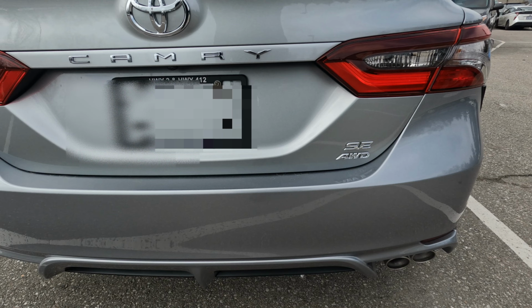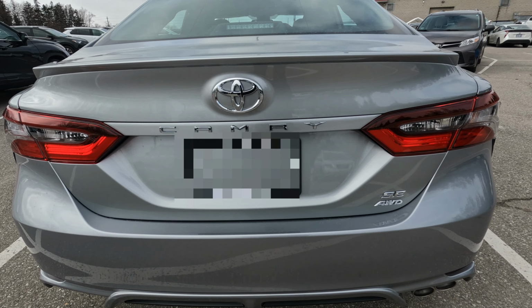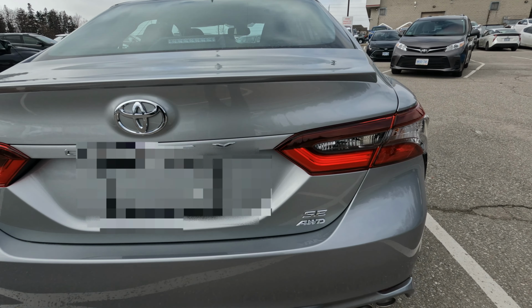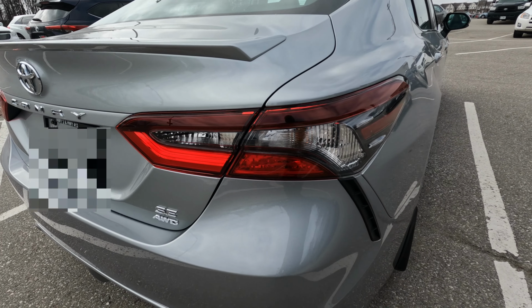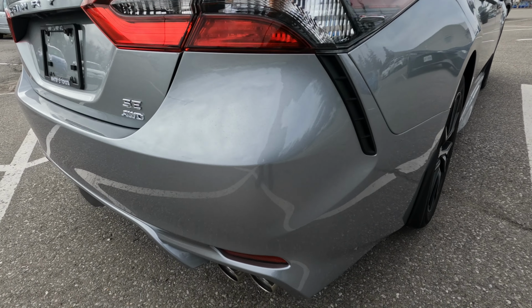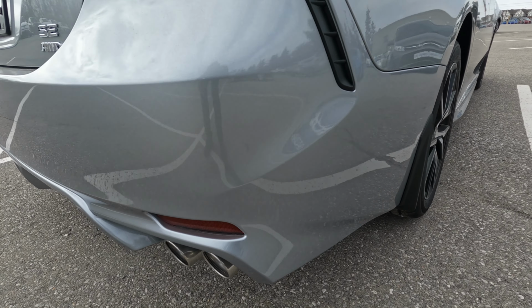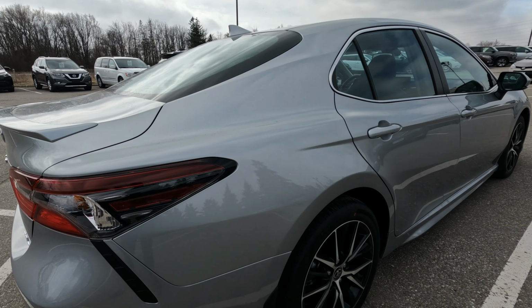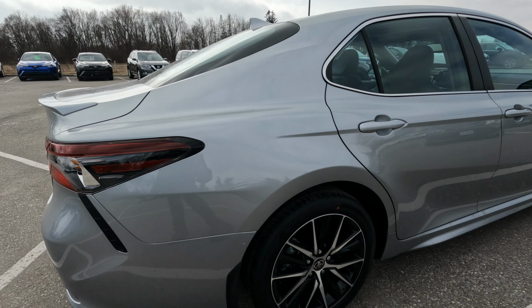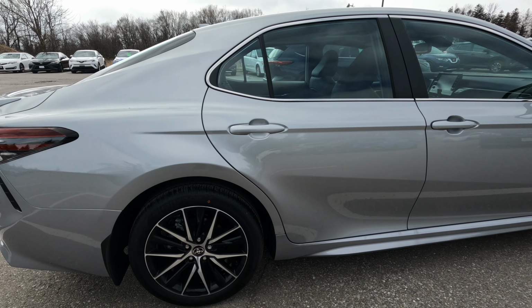Today we have another Toyota, and this time around it's the 2022 Toyota Camry SE all-wheel drive. As you can see from the badge just at the back there, this one comes with the dual tailpipe. As you can see, this one comes with the 2.5 liter four-cylinder dual overhead cam 16 valve.